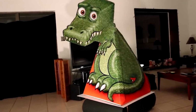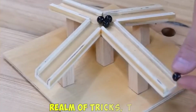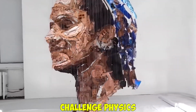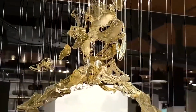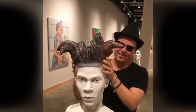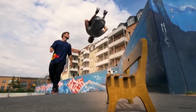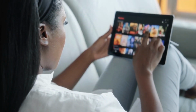You see, our eyes are more than just windows to the world. They're portals to a realm of tricks, twists, and mind-bending enigmas. From shapes that defy logic to movements that challenge physics, we're diving into the top 10 mind-blowing optical illusions that will leave you questioning what's real and what's just a figment of your imagination. So, don't blink, don't look away, because the rabbit hole of optical illusions is deeper than you could ever imagine. Are you ready? Let's dive in.